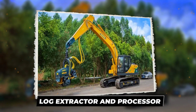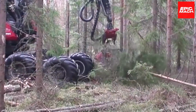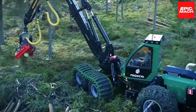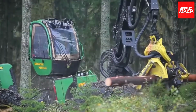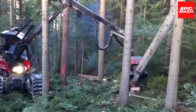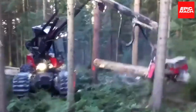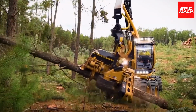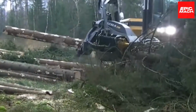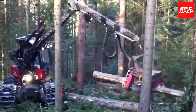Log extractor and processor. This log harvesting machine extracts and processes trees with jaw-dropping efficiency. Its giant pincers grab whole trees and feed them into the onboard processor. Seconds later, perfect cut logs emerge ready for transport and use. This machine accomplishes in minutes what would take hours by hand.